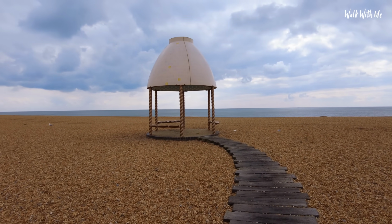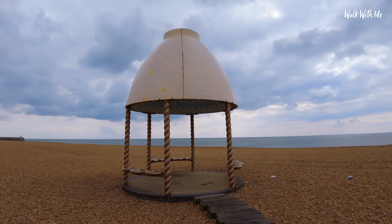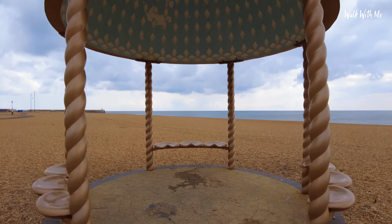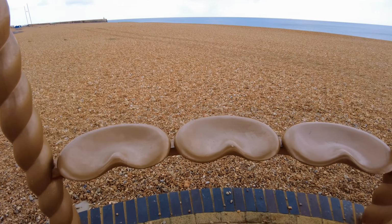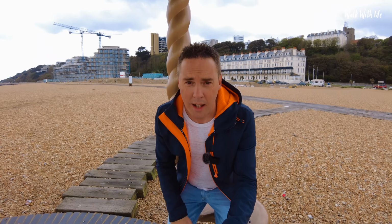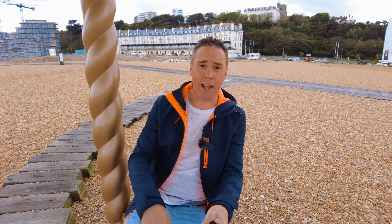And in its spot, the only thing remaining now on this very site is the jelly mould pavilion, with seats which are perfectly fitted for your bum. Not so great if you're a guy. Ooh. Okay, they're not too bad if you're a guy.